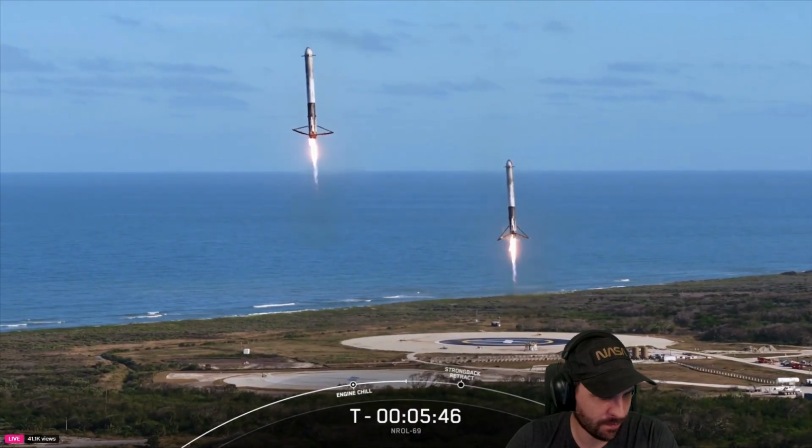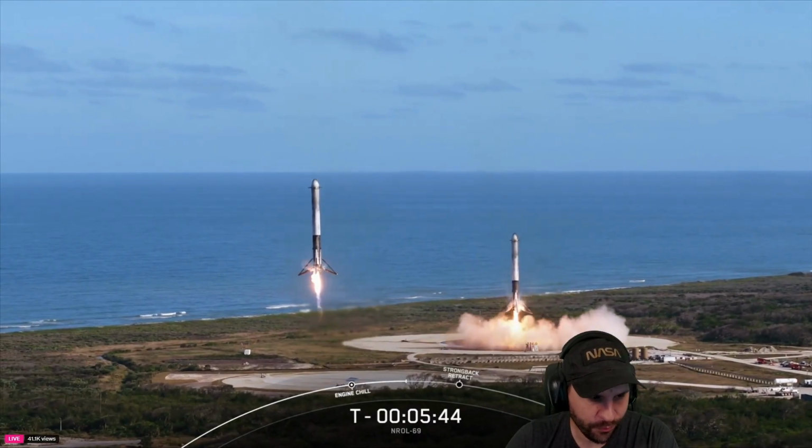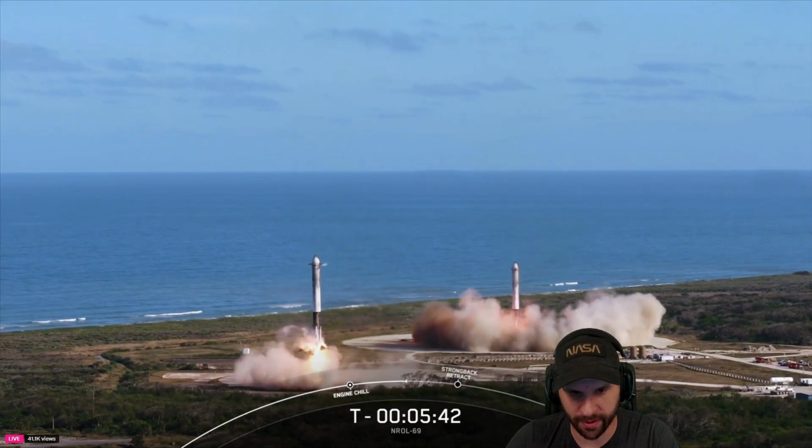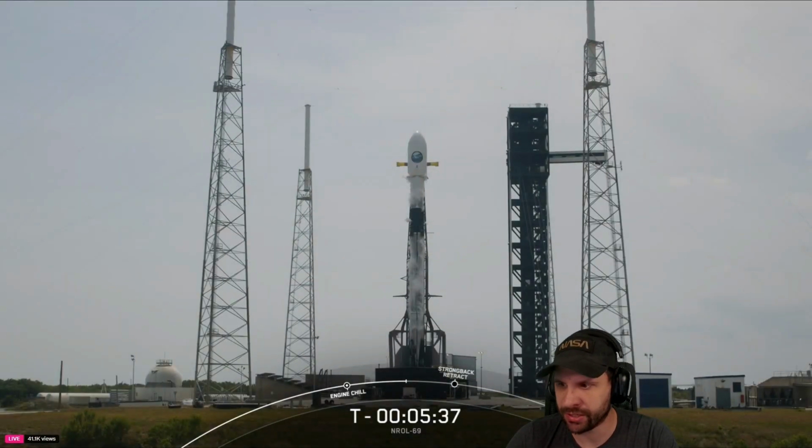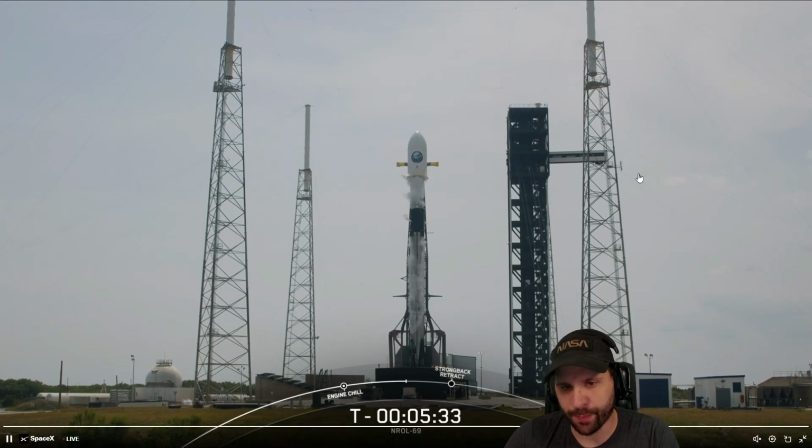When costs are lower, government and commercial customers can launch more missions, which helps accelerate development. This also helps commercial satellite and private research customers afford to launch more projects to space, which helps stimulate innovation here on Earth. So this is a SpaceX launch with a National Reconnaissance Office mission.